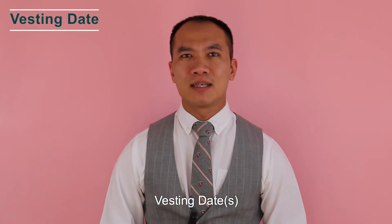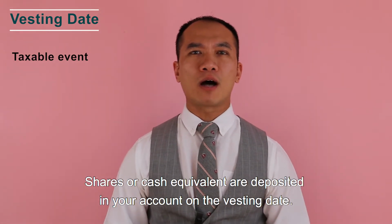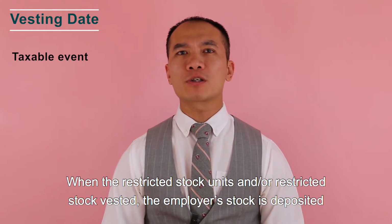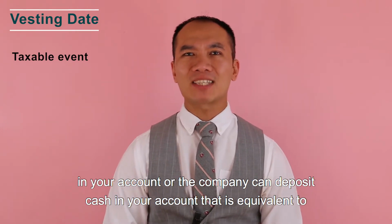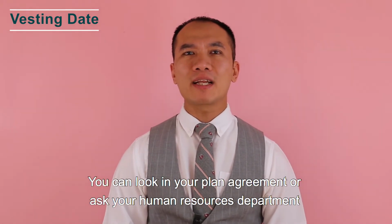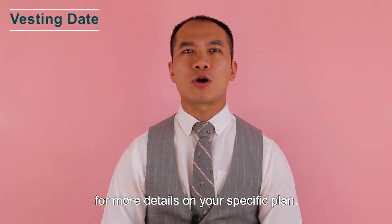Vesting date. This is a taxable event. Shares or cash equivalents are deposited in your account on the vesting date. When the restricted stock unit and/or restricted stock vest, the employer stock is deposited in your account, or the company can deposit cash in your account that is equivalent to the share fair market value. You can look in your plan agreement or ask your human resources department for more details on your specific plan.